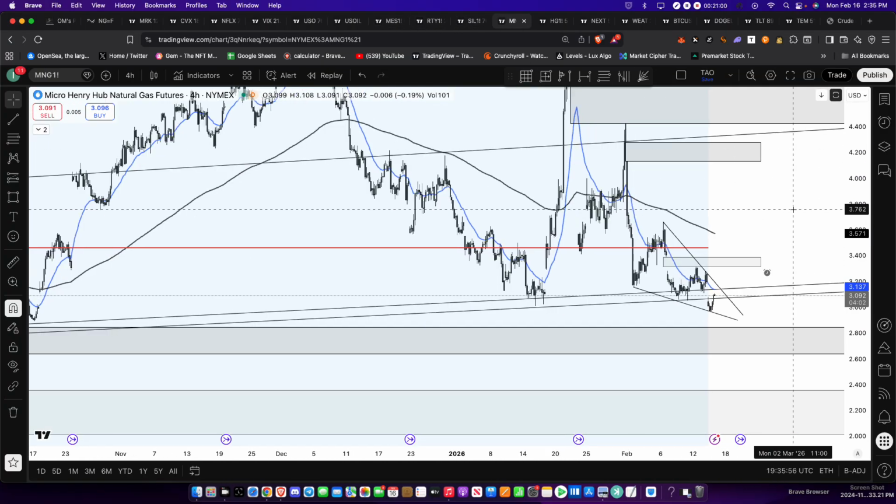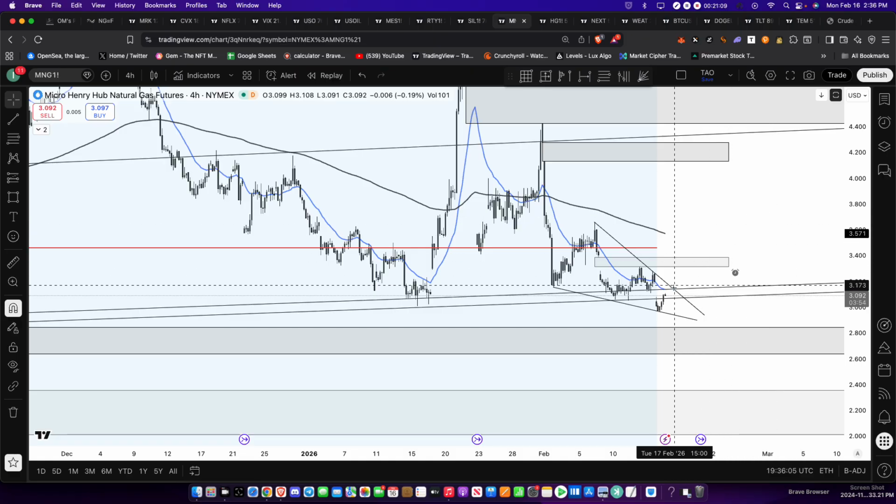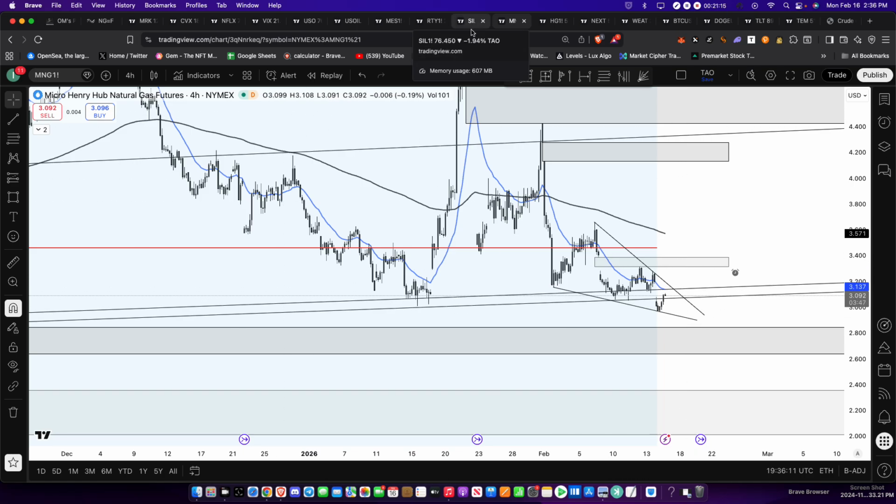But on natural gas now, which is really interesting. Yeah, I want to see how this trades over the next day or two on natural gas. Definitely an interesting area though it's in for sure.